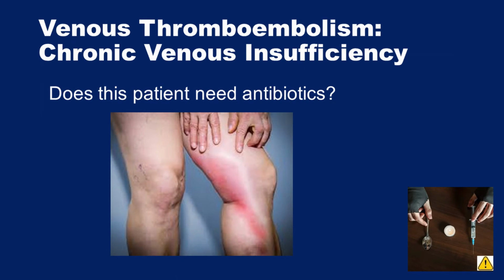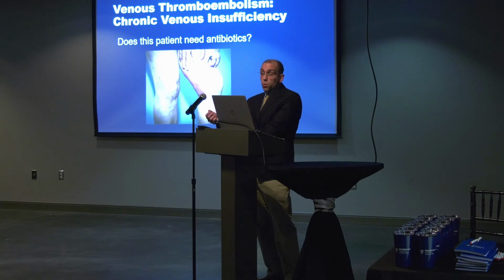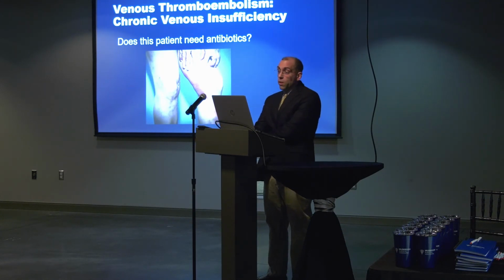Probably about once a year we'll see a heroin addict that has an upper extremity phlebitis, and usually this is a suppurative thrombophlebitis. Those are patients that get very ill. Usually they need inpatient treatment with a venectomy and need to be screened for endocarditis.